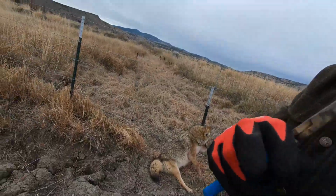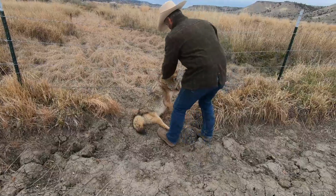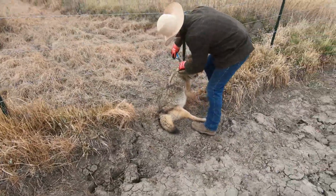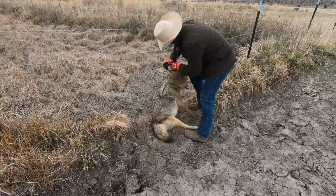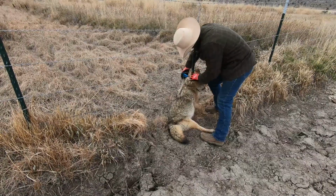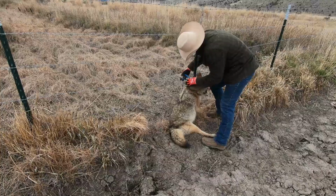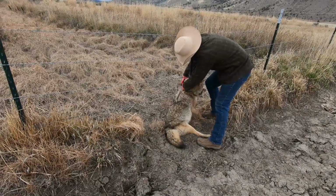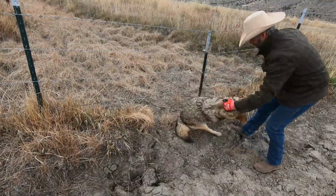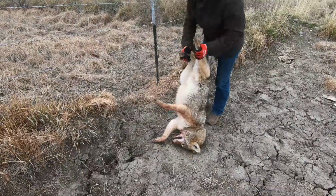So there we go. Mike, I'll let you run that. I'll cut this one out. Make sure he's dead. There we go. Another big coyote, big male.